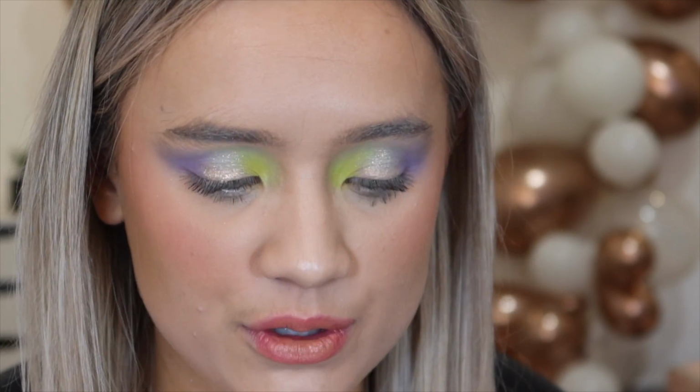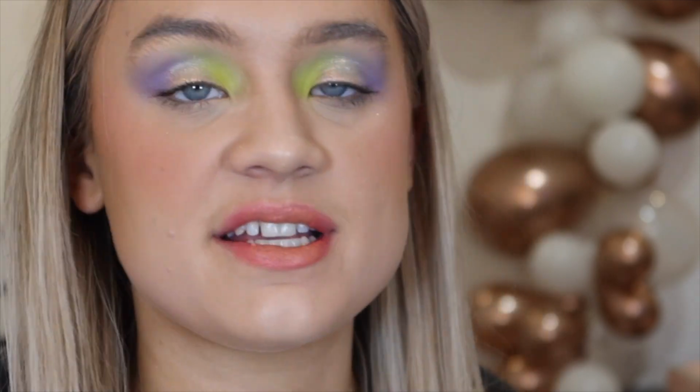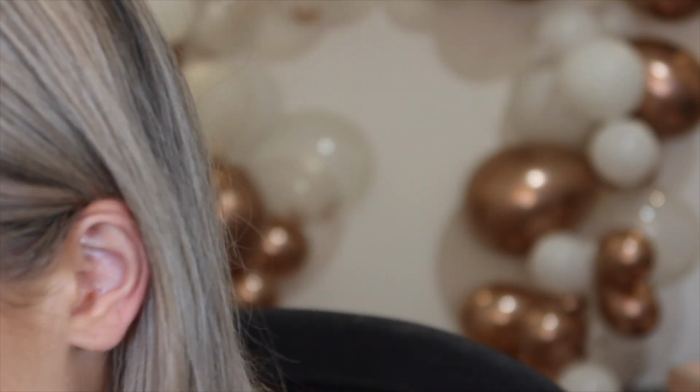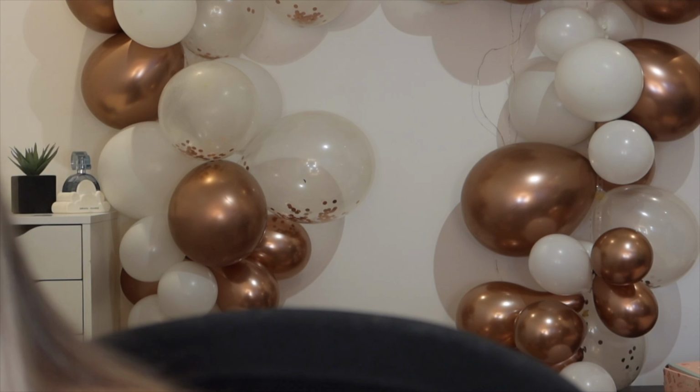That looks a little bit better. I do like it, and I like the colour, and I like the formula and everything. And I would use that colour, but I wouldn't use it as a full lip colour in the future. I would never use it as a full lip colour. I'd use it more sparingly. I'm just going to use a darker lip liner, and then we'll see what the finished look looks like.